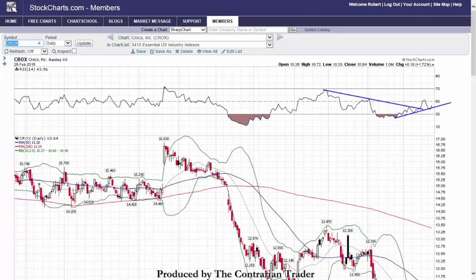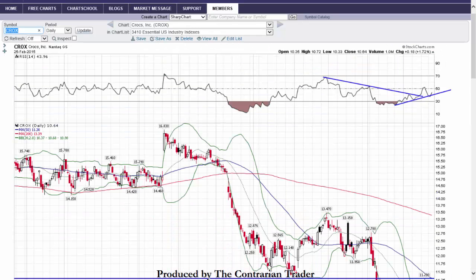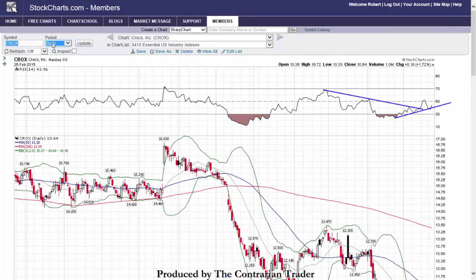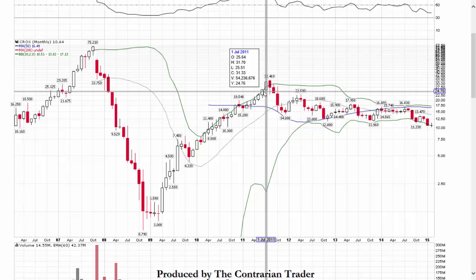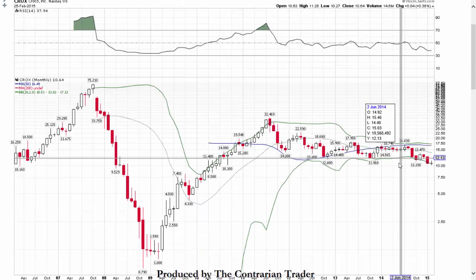Crocs, I haven't taken a look at this one in a long time, many, many years. This stock paid for my trip to Universal Studios one year. I was walking around having a great time. I was checking the quotes, and Crocs was just ripping through the roof. In fact, let's just go take a walk down memory lane really quick. I remember the last time I was at Universal, right here, June and July of 2011. All right, so enough of that.